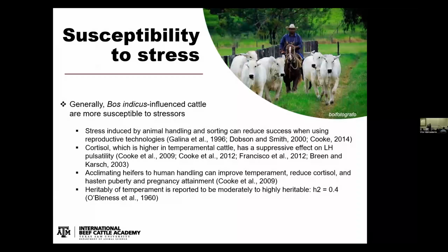The other thing that's very different about Bos indicus influenced females is they're more susceptible to stress. One of our colleagues, Reinaldo Cooke, has spent a career working on this, and has shown over and over again that these animals are more excitable, and that the very excitable animals have decreased fertility, increased pregnancy loss, and decreased return on investment within your herd. So if there's a crazy female in your herd, the best thing you can do is cull her. It just makes everybody's life a lot easier overall.